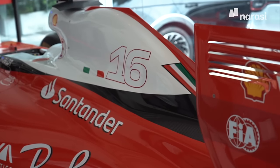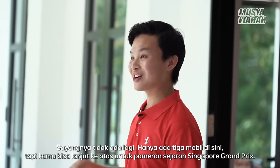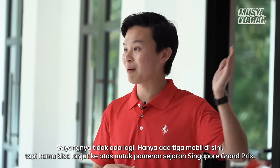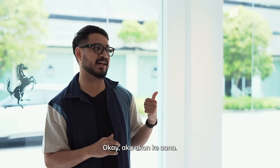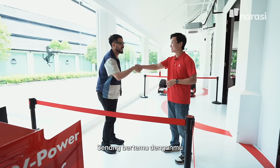Oh my God. Are there any more cars? Unfortunately not, there are only 3 cars here, but you can feel free to head up for the Singapore exhibition history. Oh, okay. I'll check it out. Thank you very much. Nice meeting you. Nice meeting you too.